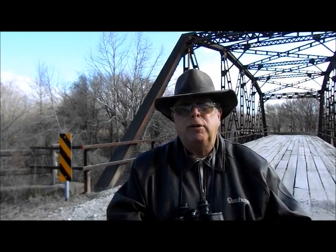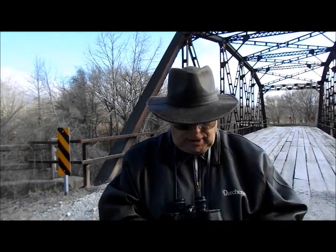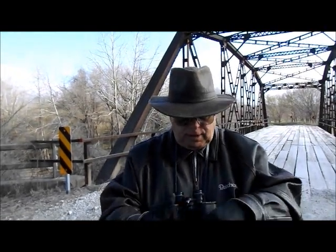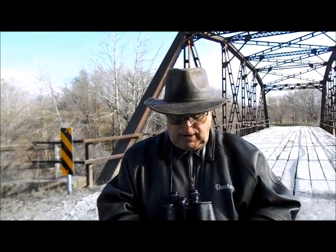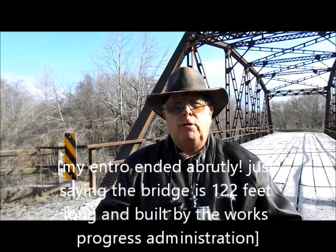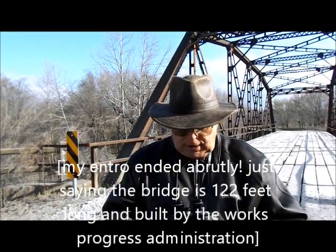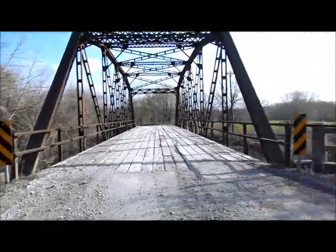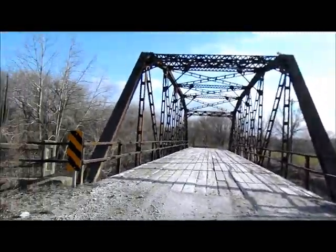I have a little bit of information on this bridge. Let me get my paperwork out here. It was built in 1936 by the Works Progress Administration, otherwise known as the WPA. It is 122 feet. Okay, here we go. It's kind of windy this morning.